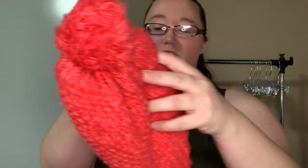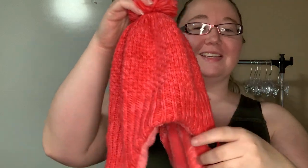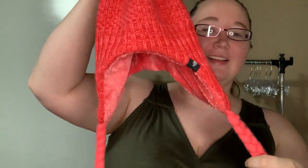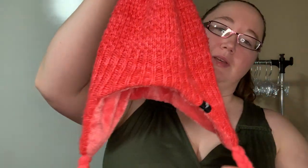Then I got a North Face hoodie, or not hoodie, sweatshirt. A North Face hat, there we go. And it's just super soft on the inside. And I just figured this might be a good staple piece to have.